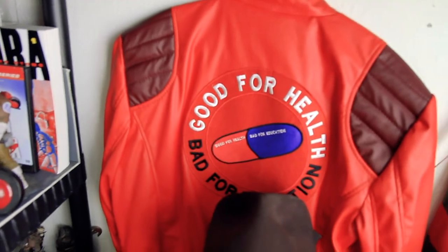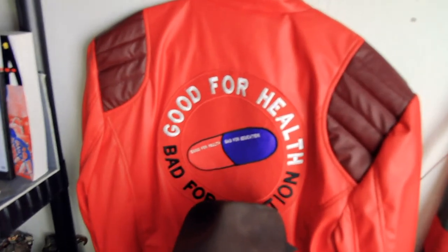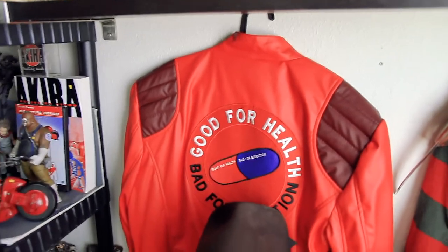Oh, and how could I forget? This is the Kaneda jacket. My girl got this for me for, I believe, Christmas. Couldn't believe she got this jacket. I love her. She's amazing.